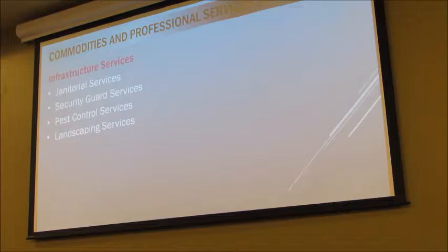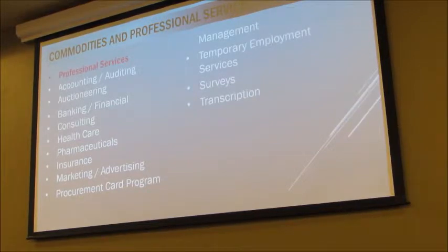Commodity and Professional Services Division is also responsible for purchasing infrastructure services such as lawn care and snow removal, and some of the other items are listed there. And the Commodities and Professional Services, this is the professional services part of that, also handles contracts related to the procurement and professional services such as advertising and consulting. It is also responsible for the state's healthcare contracts, and because of that expertise, also handles pharmaceuticals and related services. This area also handles contracting for other professional services besides what you see listed here.